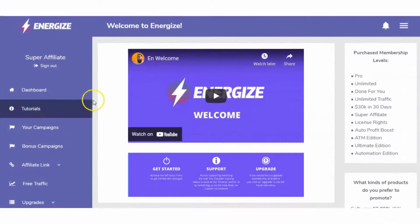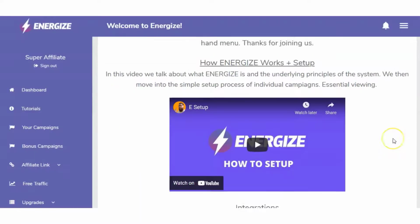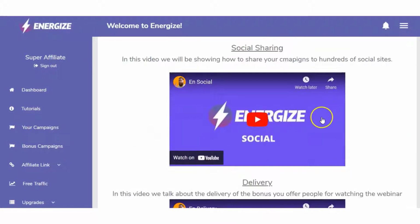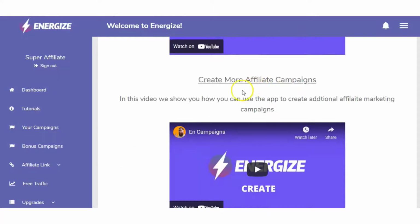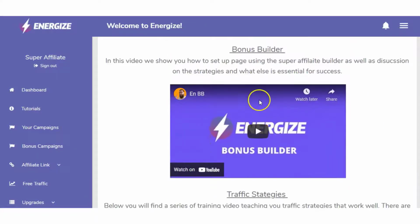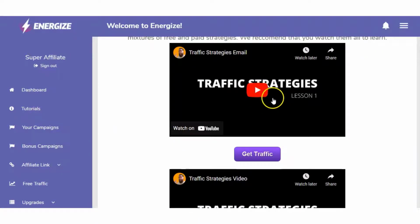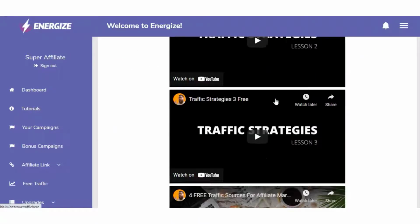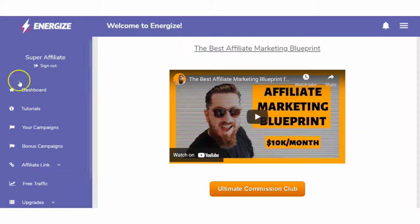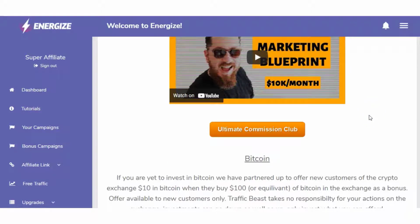I'm inside the dashboard area, and in the tutorial section, there are a couple of videos that run through how you can use the software, such as connecting your autoresponder and integrating it with Energize. And we have social sharing, and we have your deliverability, and then to create more affiliate campaigns, and then your upgrades if you decide to go with the OTOs. You have your bonus builder, traffic strategies. They go on and talk about YouTube, Instagram, Pinterest as free traffic, and then they mention solo ads, which I don't recommend. I have a video specifically on why I don't recommend solo ads as a beginner, but we'll get into more about the traffic in a minute. But overall, the training is fairly basic. It's definitely not step by step.